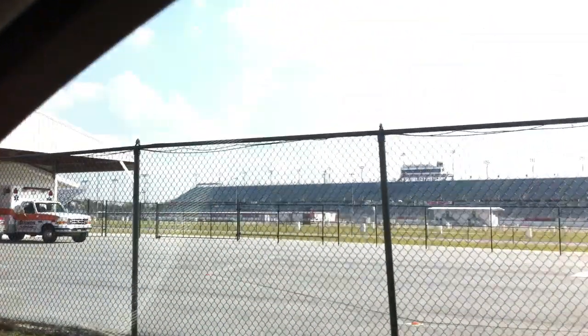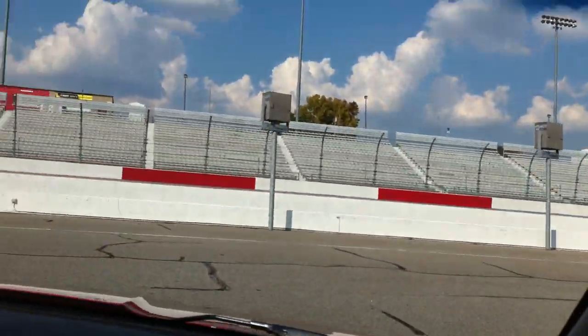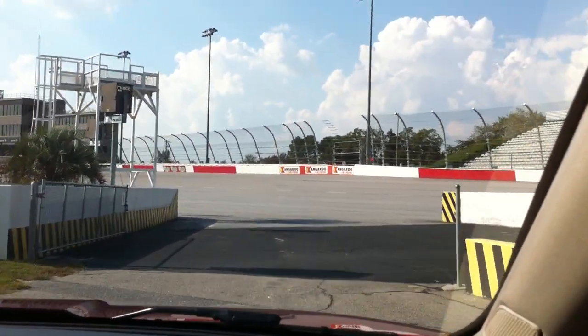What's the seating capacity here? 68. We're in the pit area? We're in the back of the pits, the old pits. We pit on the front now.